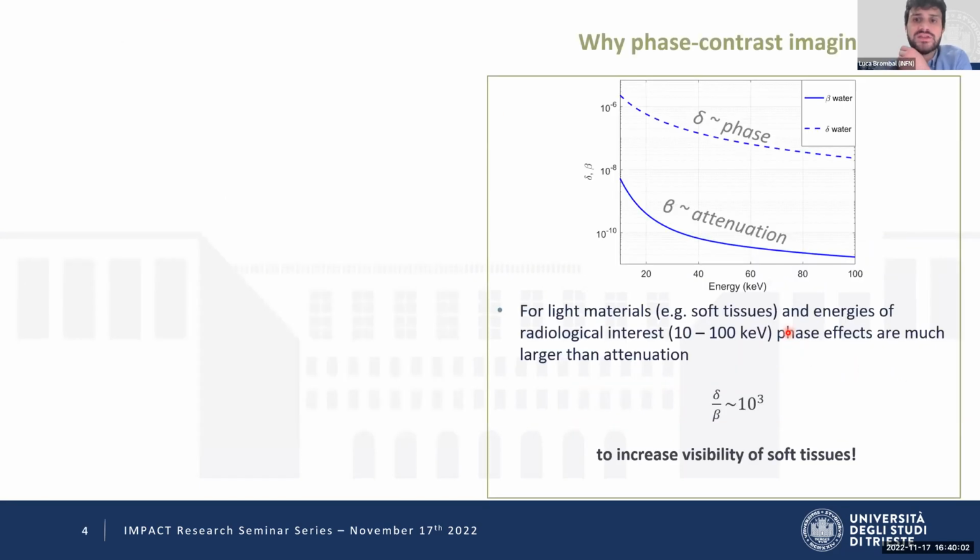So why do we need phase contrast and why do we need spectral imaging? For phase contrast, all of you already know that for soft tissues and energies of radiological interest, phase effects are much larger than attenuation effects. So in a nutshell, we need phase contrast because we need to increase the visibility of soft tissues with X-rays.